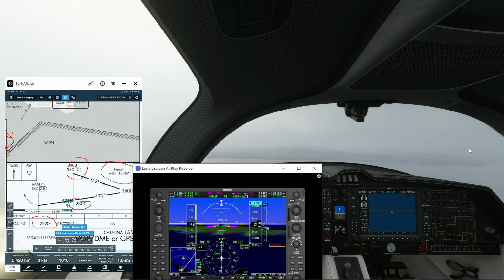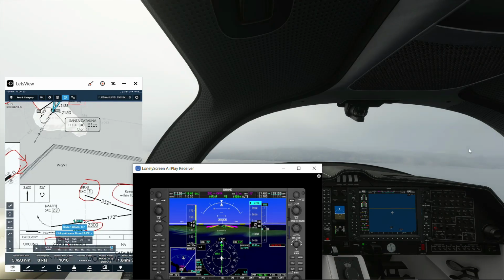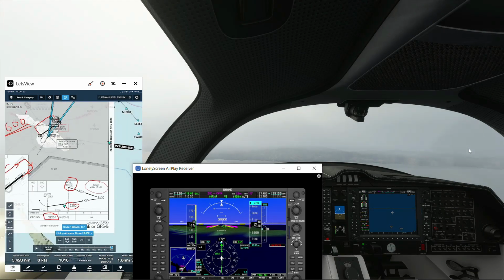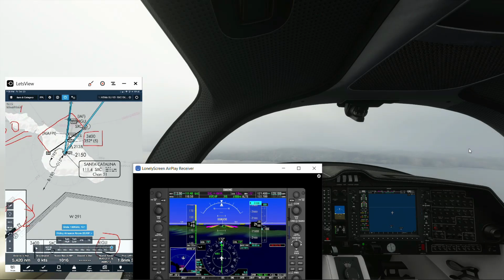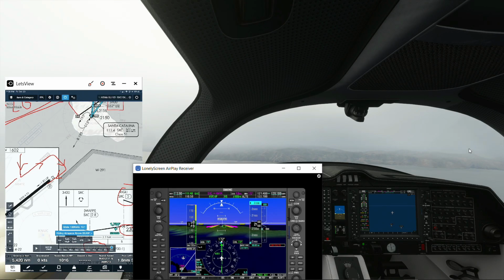Catalina traffic, Diamond Hotel Alpha Delta Alpha India, approaching from the north, currently about 5 nautical miles out. I will be doing a circle to land, joining right downwind for runway 22, Catalina.